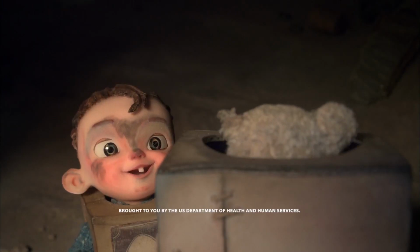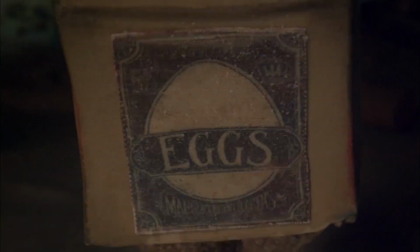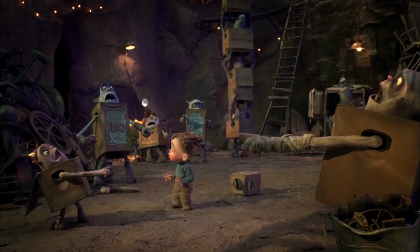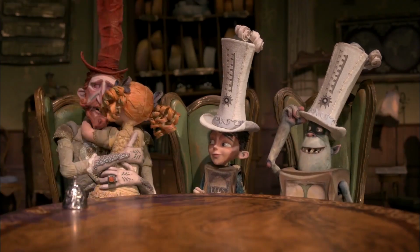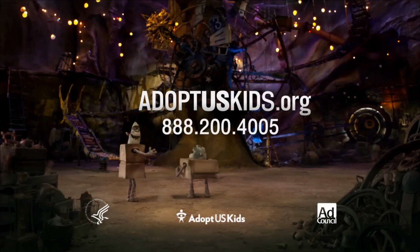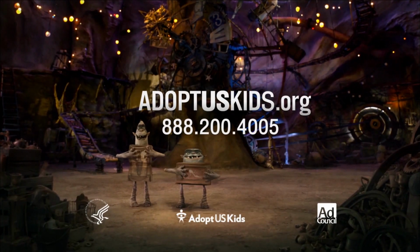If you want to be a parent, it doesn't matter how you play or even what you wear. You just need to be there. Thousands of teens in foster care don't need perfection. They just need you.